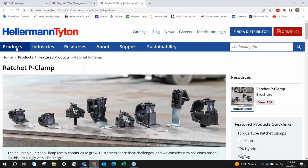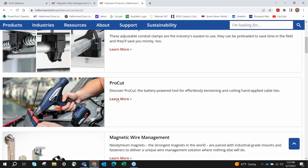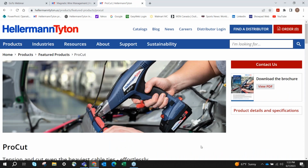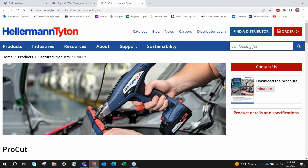Just this past May, we introduced another battery operated tool called the ProCut. This is an upgrade from the Evo 9 tool that I showed you to start with. This is a battery operated Evo 9 equivalent. This runs our 50 pound ties all the way up to our 255 pound ties. Just launched about 3 weeks ago at the wire processing show in Milwaukee. It's working extremely well, something we've been waiting for a long time. It's got a single finger depression as a trigger, as opposed to manually pulling the tie.